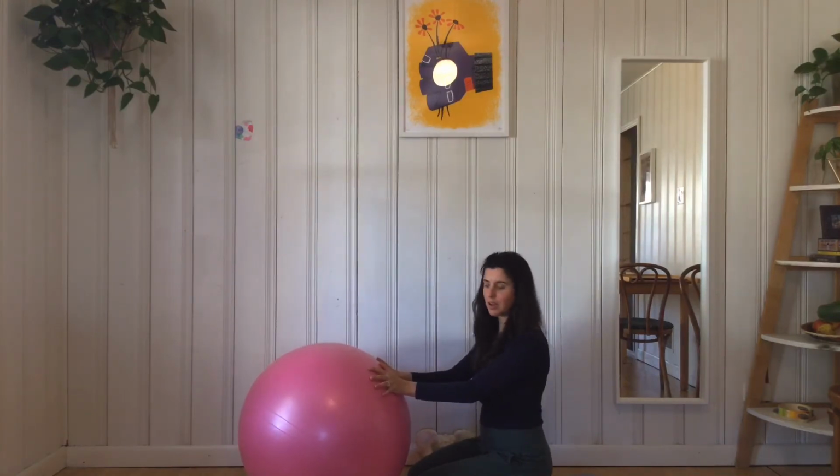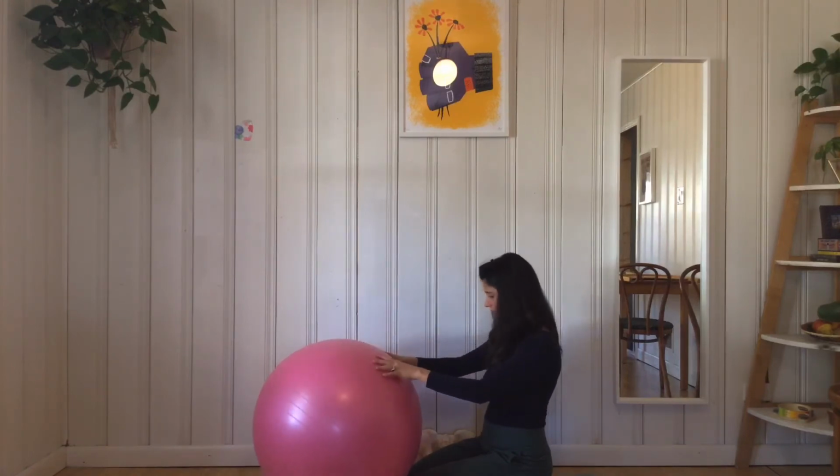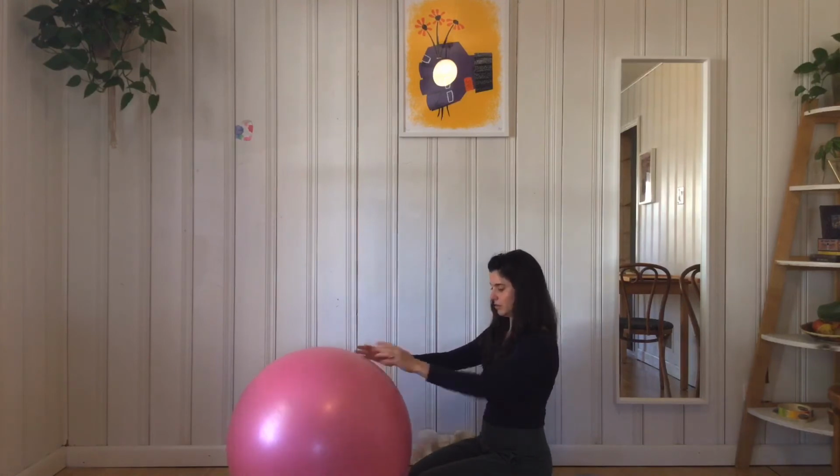That's one thing. And then the other thing is, in between surges, while the woman is relaxing, and to help her remember to relax, there's a few things that you can do. And my ball is definitely going to move, but I'm going to do my best. Yeah, there it goes.